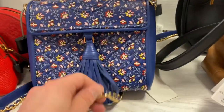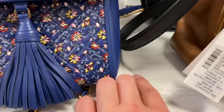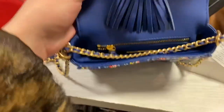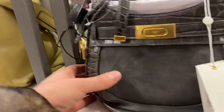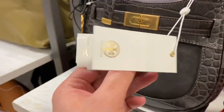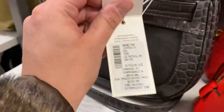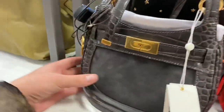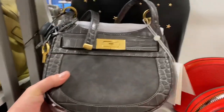I've seen these ones here a few times before, and surprised they haven't sold yet. They are kind of cute. A cute quilted spring bag. And then another Lee Roswell saddle type of bag, but in a gorgeous gray croc embossing with some suede. Oh, this bag was stunning. And even just looking at it now, I'm like, oh, gorgeous.